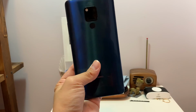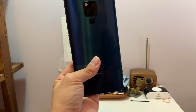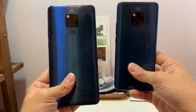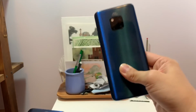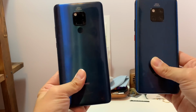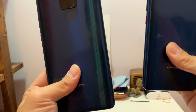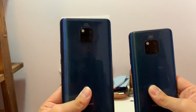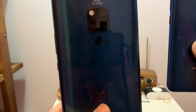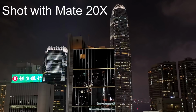That's why when I reviewed the iPhone XS Max, I said in the video I don't need to review the iPhone XS because they're the same damn phone. So now these two phones, I wouldn't go as far as to say they're the same damn phone, but they're so similar that whatever your impression of this, you can kind of apply to this. So basically, they have the exact same camera module, and they run on the exact same software, and they have the exact same chipset. So that means when you take photos with the Mate 20X, it's going to look exactly the same as photos from the Mate 20 Pro.